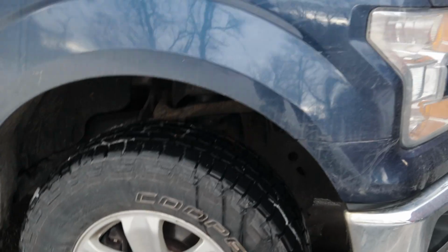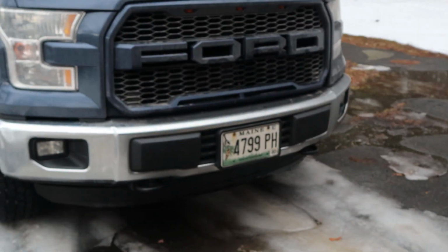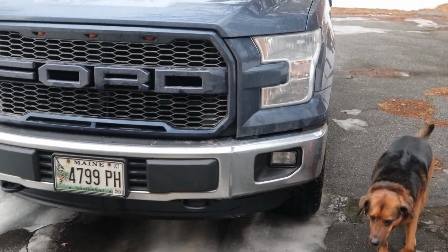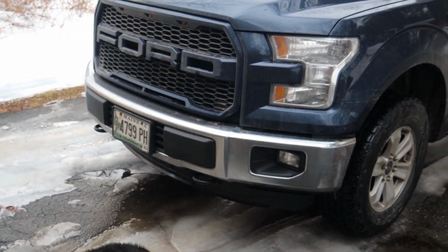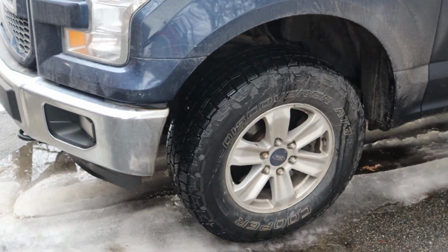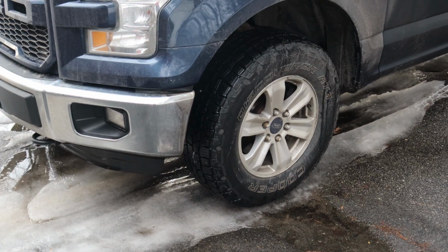I didn't want to put something on this truck that was like a mud tire or anything like that, and I didn't want a touring tire either, like what came on the truck. Those tires are built for comfortable ride and longevity, and these tires actually have a 60,000 mile warranty on them, which is pretty damn cool. And so far they're holding up well.